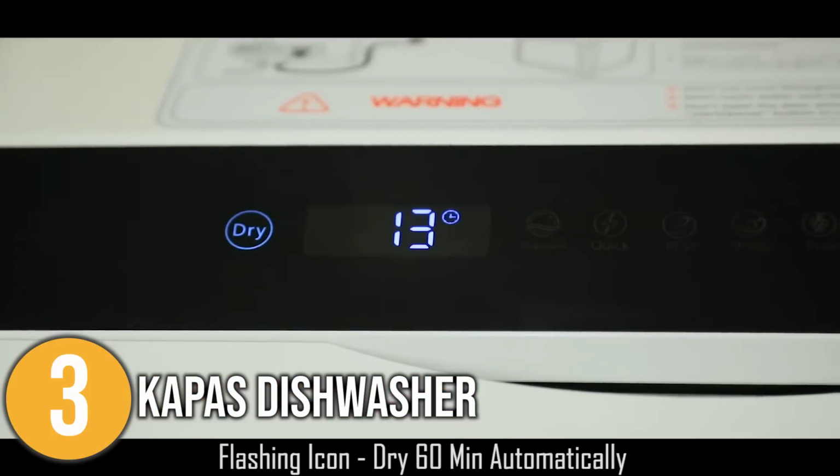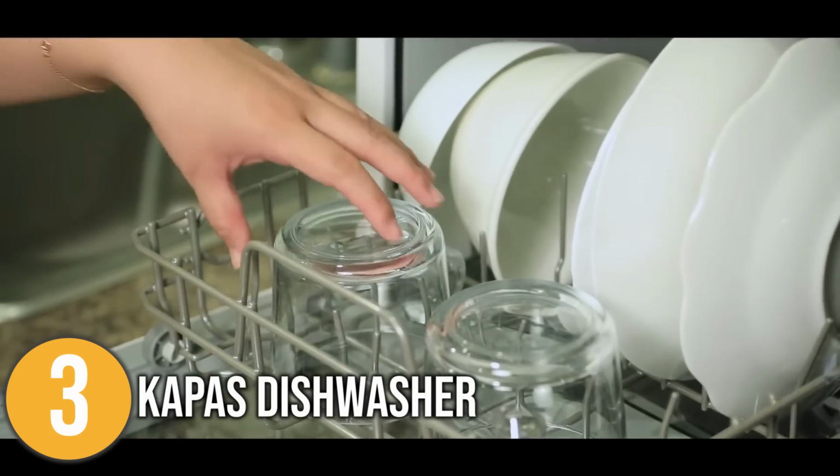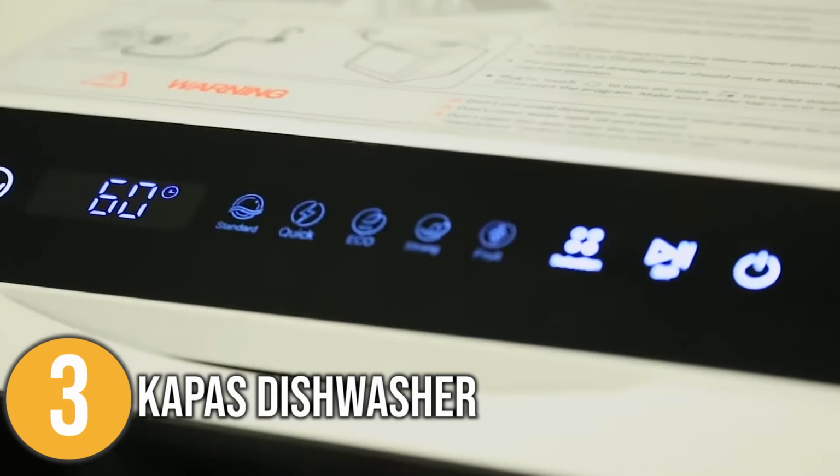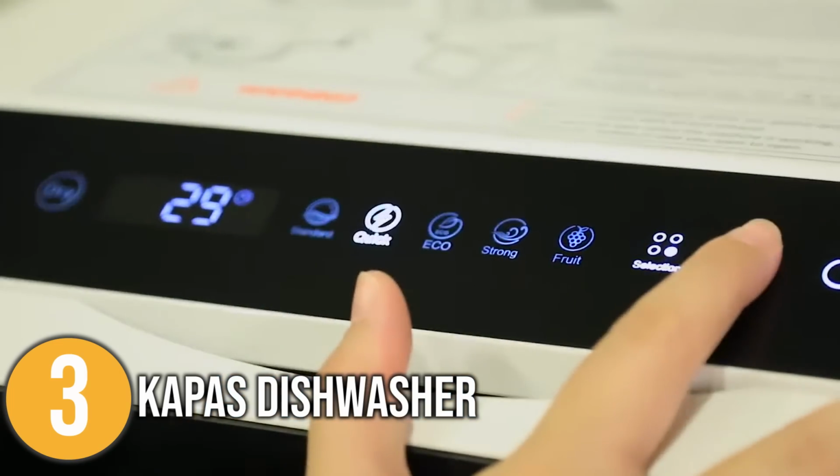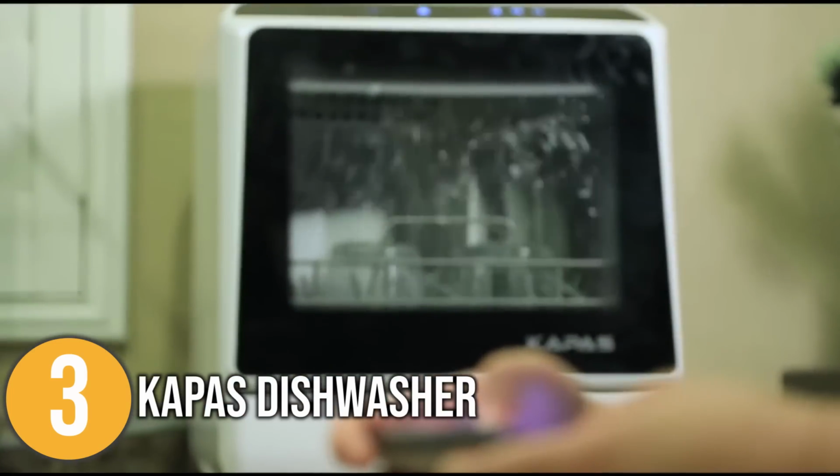Our team believes that the Kapas dishwasher is a unit that is ready for use out of the box. If you're looking for a portable and highly functional dishwasher, then your search is over. The Kapas dishwasher is the one for you among all other choices.